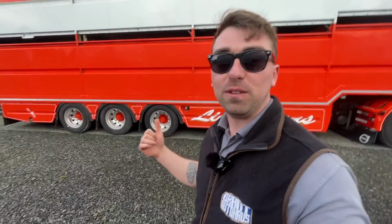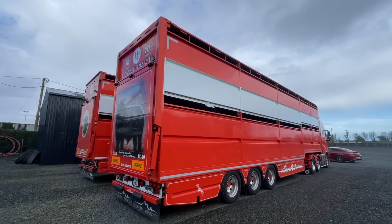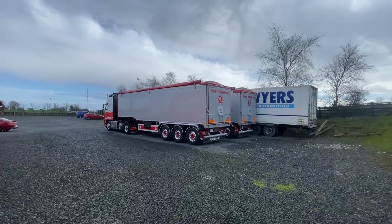Now, funny story, this trailer is actually the party trailer at truck shows. Last year at the Wella, I think there were about 50 of us inside the back of this trailer, all drinking and having a good time. If I can find any photos or videos, I'll insert them here. This is known as the party trailer at the truck shows, with all the airbrushing on the back of it and everything. Look, the boys are doing a whole lot on the gear. They love their stuff. And then they also do bulk work as well.